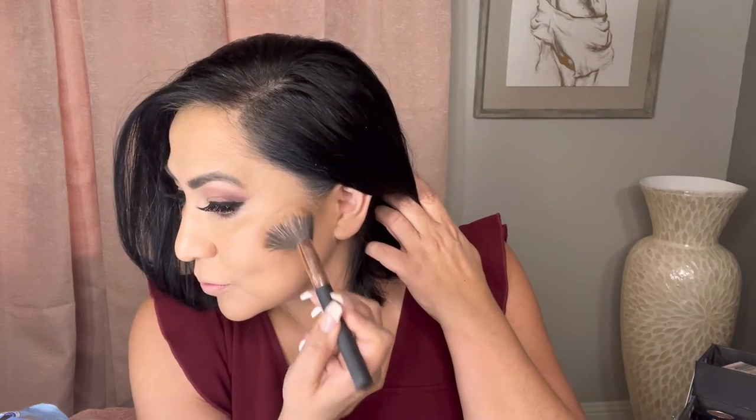You get it? I'm going to go right above. See, look. This is her, right above. Same thing here. That's where my cheek is creased. I go right above. I'm going to blot it in. And the reason why I'm blotting this in is because I have melasma in this area. If you don't have melasma in that area, you could just brush it on just like you would before. Same thing here.